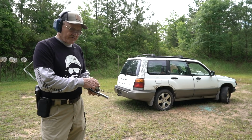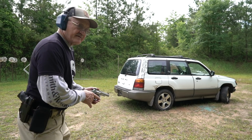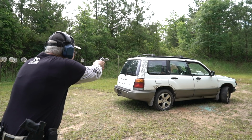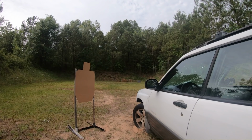And let's go ahead and make that shot and see if we can get both pieces of glass on the target at the same time. Here we go. Wow. We got some glass.